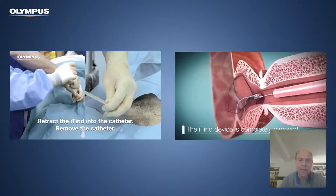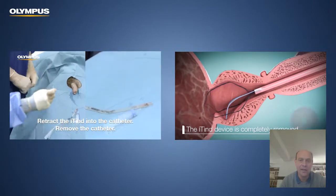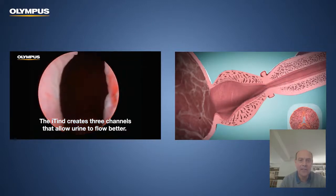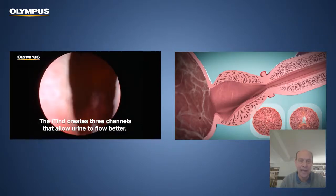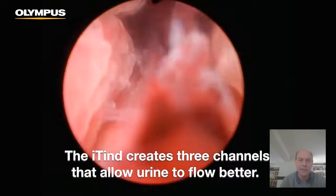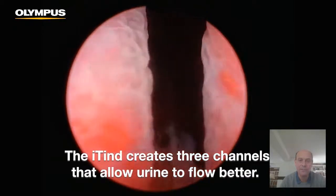And once this is the case, the device itself can be pulled and collapsed within the catheter, ensuring atraumatic removal. Subsequent endoscopic examination demonstrates the three longitudinal incisions made through the bladder neck and the prostatic urethra, and how this opens up an occlusive prostate, with the aim of relieving obstruction and improving symptoms.